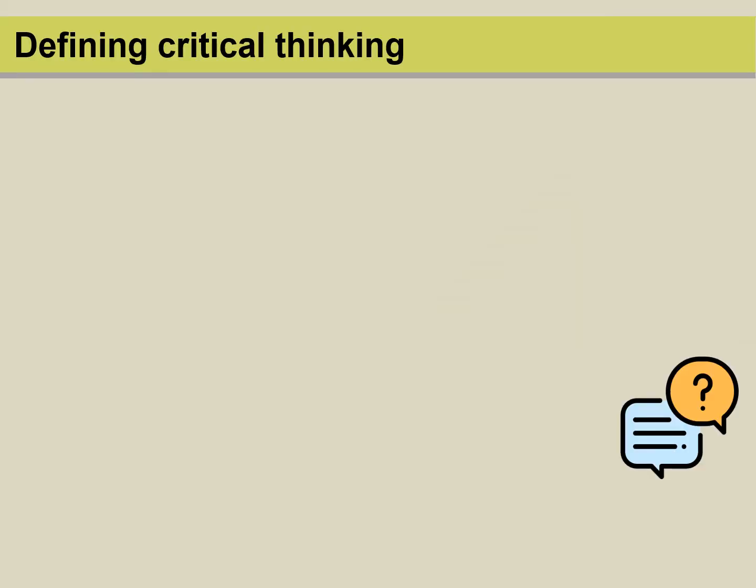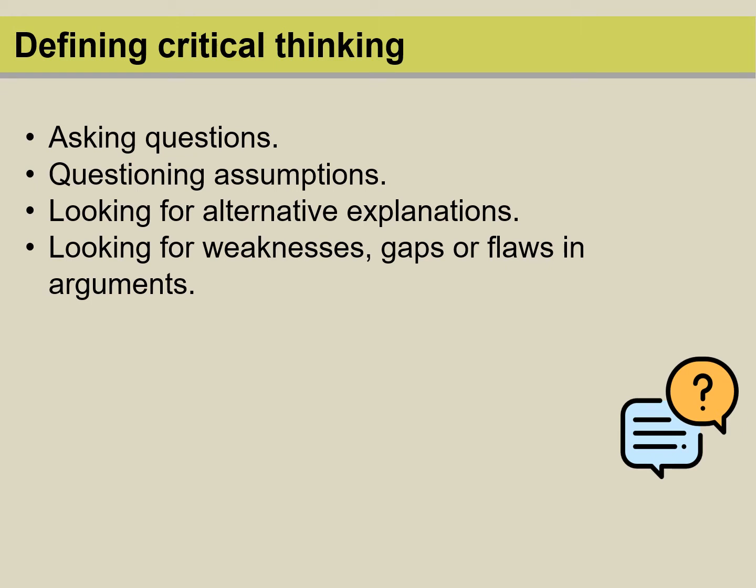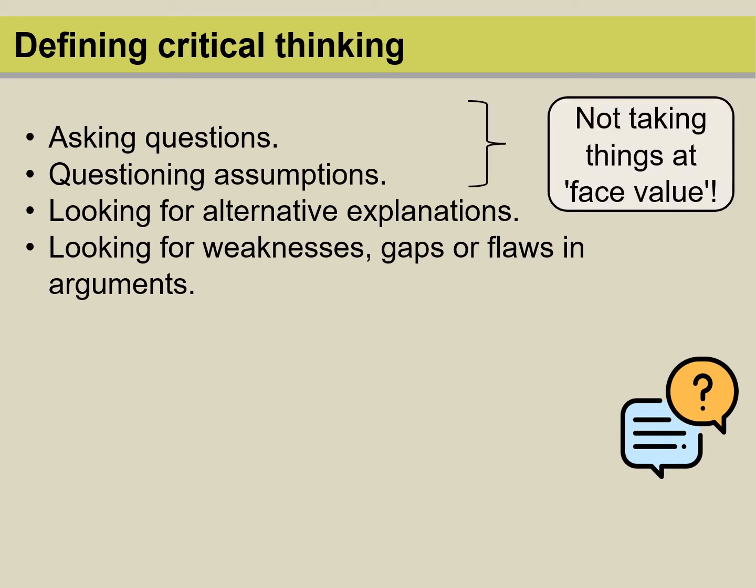So in order to be critical, we need to ask questions. Being critical is all about not taking things at face value. So it's questioning assumptions. It's looking for alternative explanations. So if you read something and somebody has proposed a particular point of view, it's actually asking, does everyone agree with this? And going and finding alternative explanations for that.